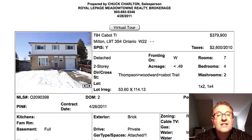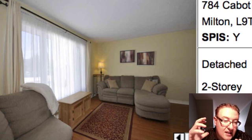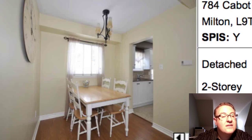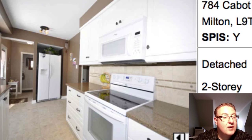Cabot Trails $379. It's relisted. And so it's a little skinny mini. It's a little small home. It does have the 4 bedrooms, but it's not an especially huge home. 53 by 114 lot is good. Nice neutral colors here. The kitchen's been updated, but it's not a very big kitchen. Okay, so that's the one thing.